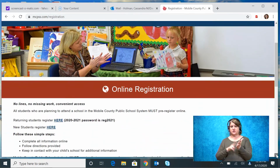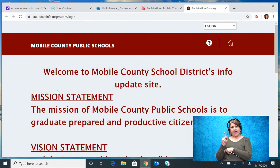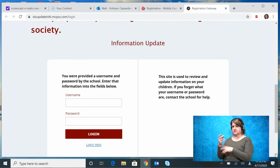For returning students, you scroll down and you click here for returning students. Once you click there, you're directed to a red screen. On this red screen, you scroll down, and there you see a space for you to put your username and your password. Your username and password was recently shared with you by your school. It might have come home in a report card, or your child might have brought it home. So put your username and your password in there, and then you'll go into the site where you can update your personal information and your phone numbers and any information about your child. Keep in mind that this process will take anywhere from 15 to 40 minutes, depending on how much information you need to put into the site.